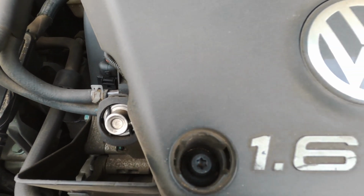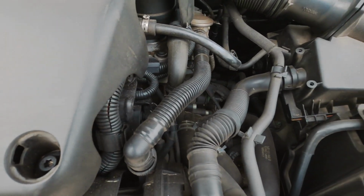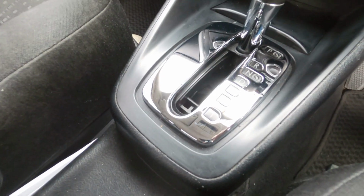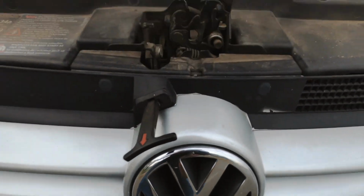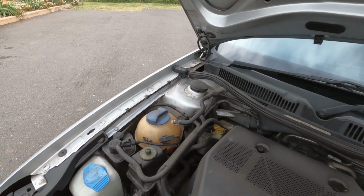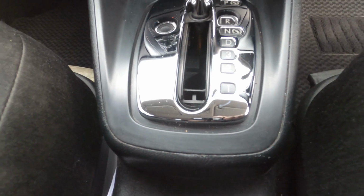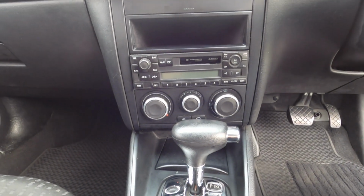This car has the 1.6 SR engine. Excuse the engine bay, I completely forgot to clean it before filming. It is paired with a horrible 4-speed automatic. It makes 75 kilowatts and 148 Newton meters of torque, which is adequate for day-to-day usage. That 4-speed 01M gearbox, however, is a piece of you-know-what. Silly, unresponsive, and just hurts the fuel economy.